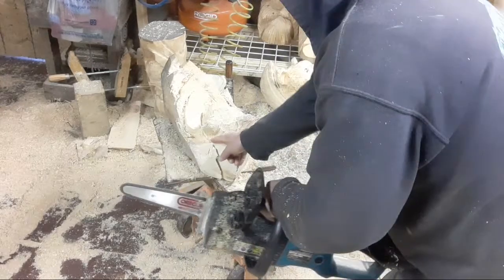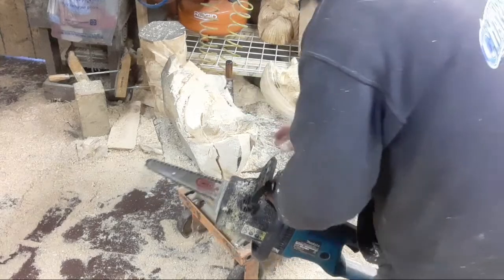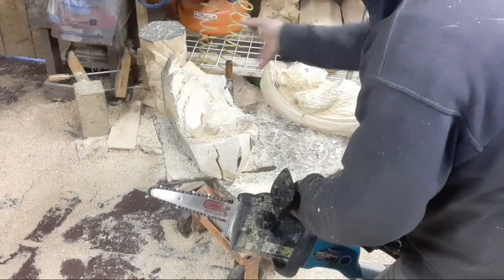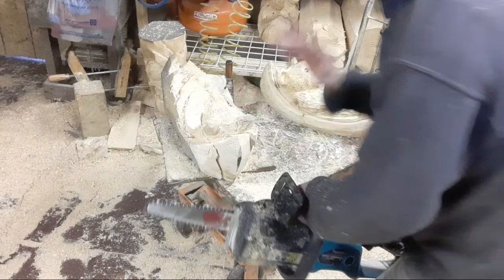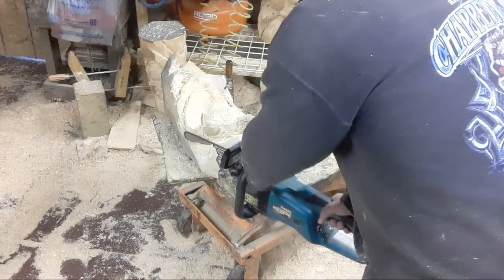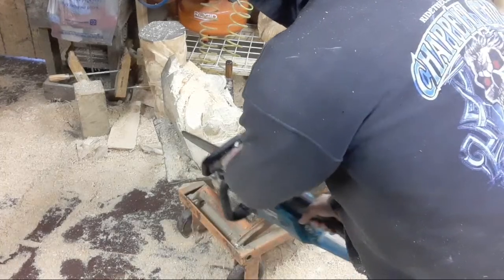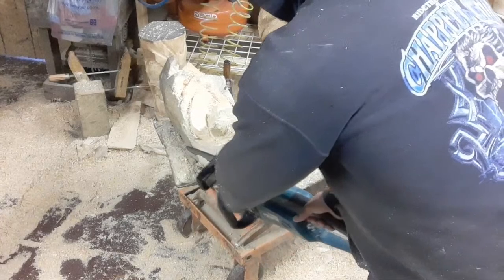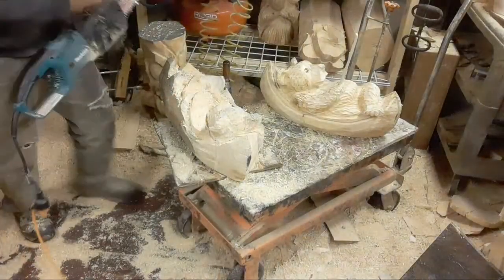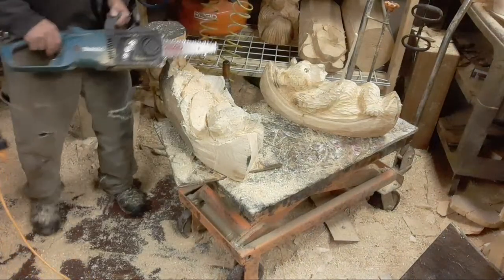You see how I went in just a little bit to start that curve? I'm not just burying in. A, the wood's breaking away. B, the thing keeps twisting and moving. That's staying safe, going light. Establish your shape. Establish where you want to cut. Eventually, I'm going to lift this up and make it easier on myself. Right now, I'm just getting that shape.